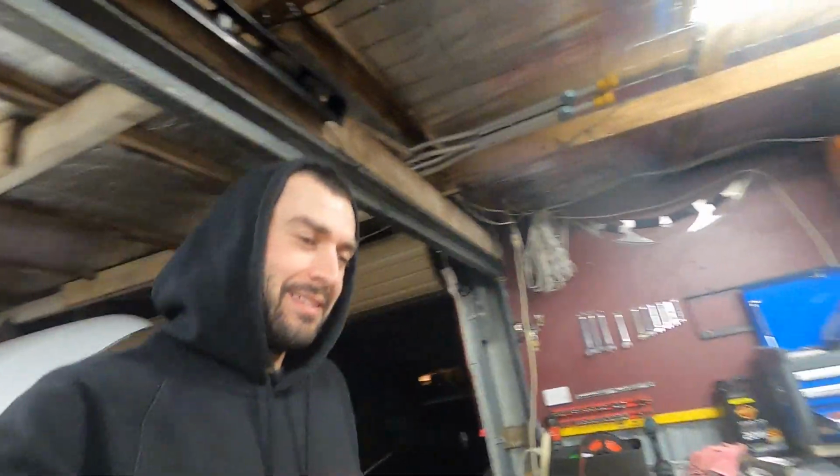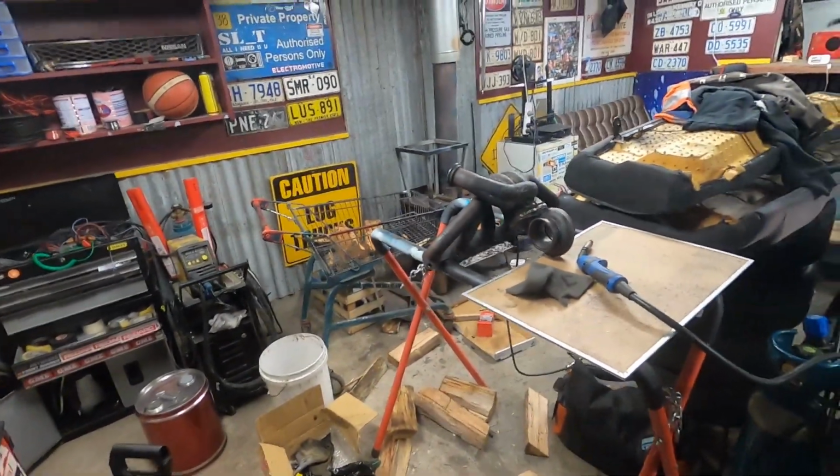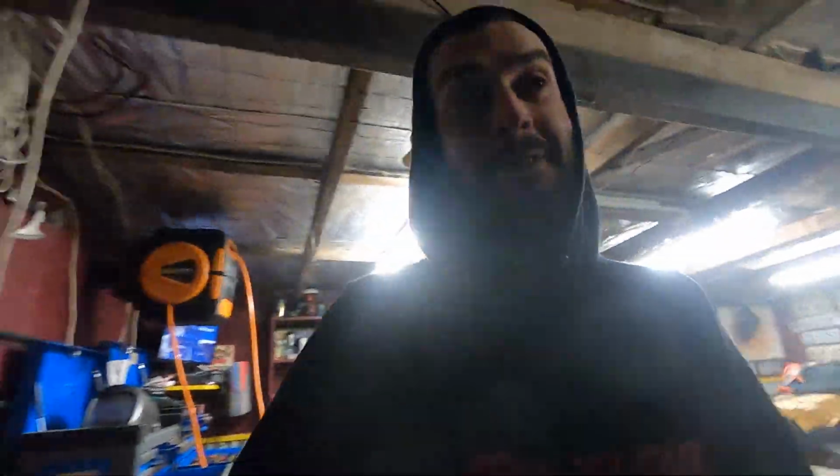Bailey was here when I was doing it. He was happy with the trashy weld. So yeah, the manifold needs to be replaced anyway. It's a pretty crappy manifold, so it's given us nothing but issues. And the turbo housing is welded to the manifold because it's had so many issues.